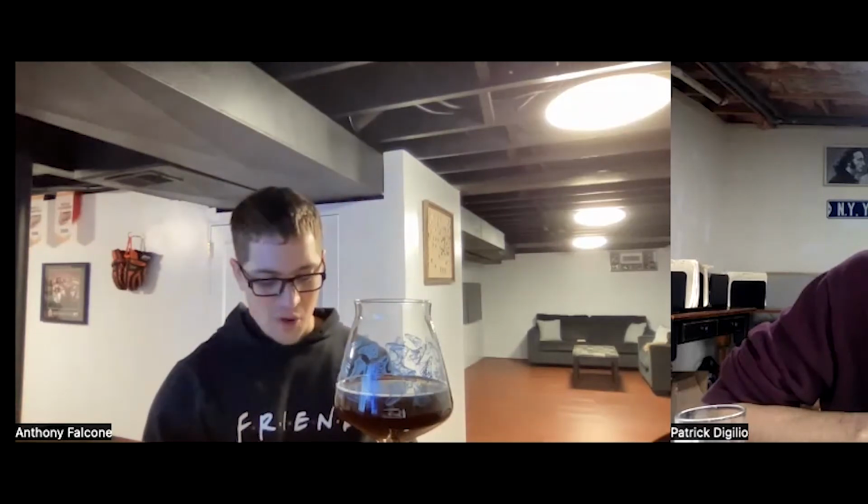Another thing I feel like I've noticed is that a lot of the modern sours are based on that Berliner Weisse style. Yeah, and then they come off of that for really good flavored beers without being overwhelming. So I think that's great.